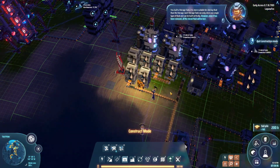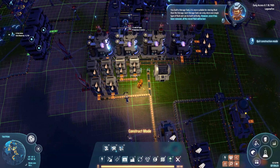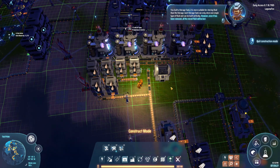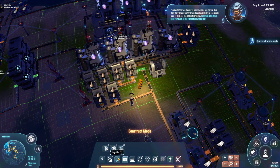You built a storage tank. It is more suitable for storing fluid than the storage. Each storage tank can only store one single type of fluid and can be built vertically. However, once it has been removed, all the stored fluid will be devastated. Yeah, it's devastated. It's not lost, it's devastated.